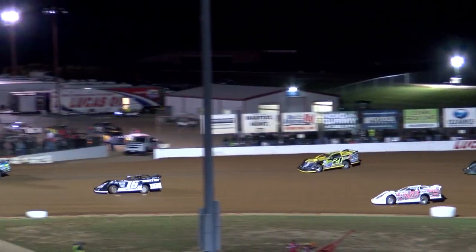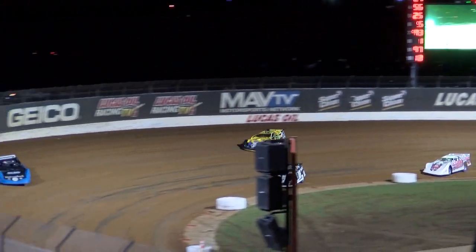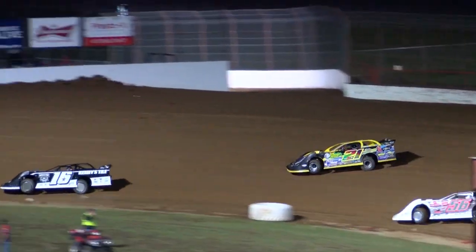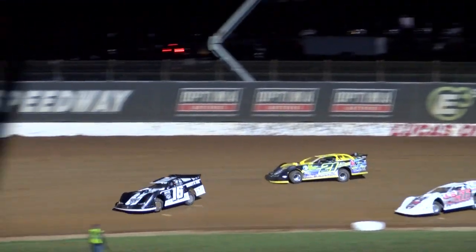Moyer with a push on that restart. Siebert will take hold of that second spot, but here comes the 21. Moyer gathers it back up. He'll get momentum up on the high side of 3 and 4. Siebert all alone on that second spot, but Moyer right there in third. He's stuck in the 16. Now they'll look to the outside. The race is heating up for second off turn number 2. Stovall your leader. Siebert in the 16 is second. Moyer is third. Jackson is fourth and Simpson fifth.